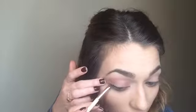Almost done here. If I would stop talking, I could finish this. Okay, just a little subtle definition. Again, I'm using this shade, this really deep, pretty charcoal plum shade, and just barely defining my lash line for this soft smoky look. And I'll put a little bit on the bottom to show you guys doing the same thing.